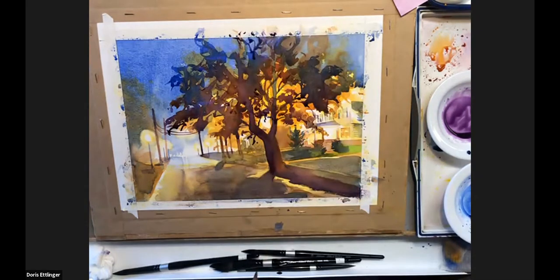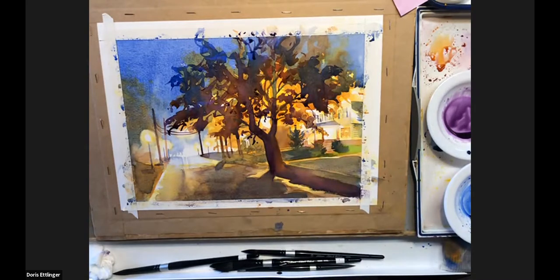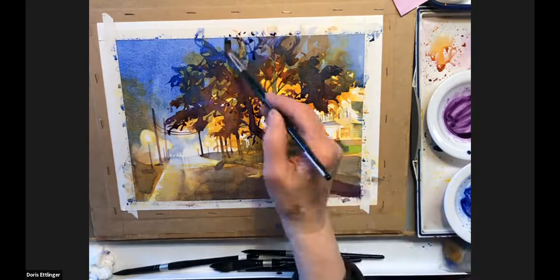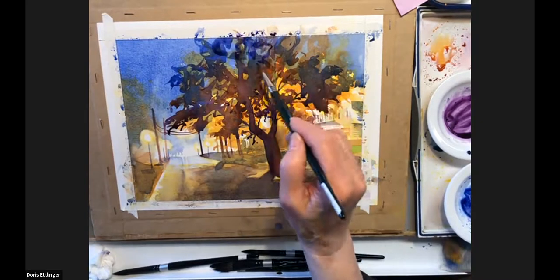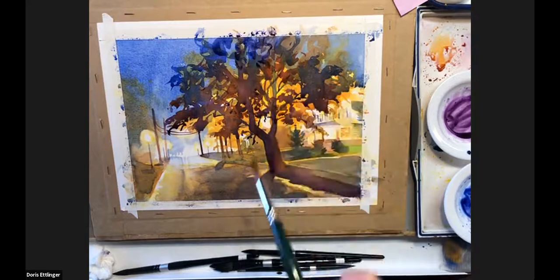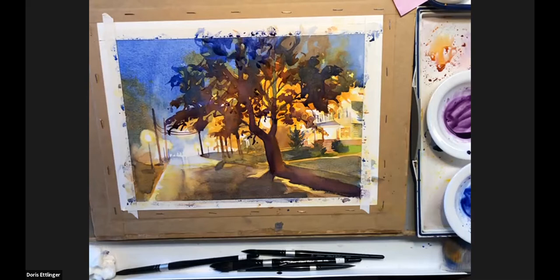Somebody said, you have an amazing way of turning an unremarkable photo into a gorgeous, magical painting. Oh, well, thank you. That's very nice of you. And see, now I'm looking at the screen as I'm painting now, because sometimes that's interesting. All right. Well, thank you. Any other questions?